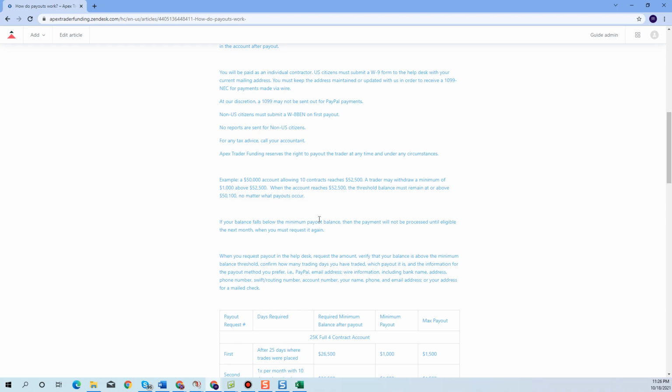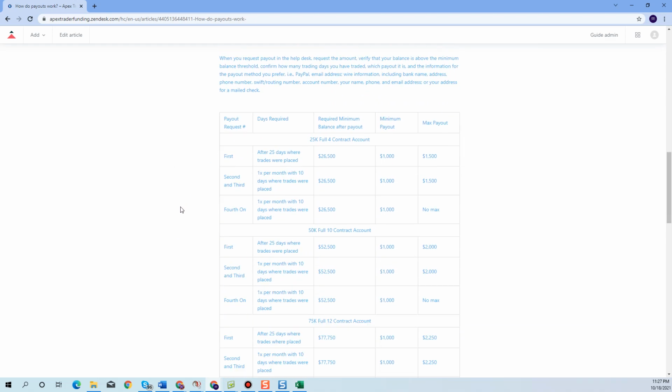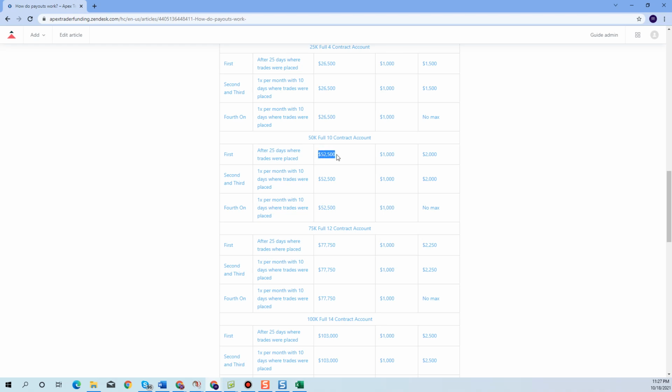And the reason that rule is there is to maintain a buffer for you so that you don't get kicked out. Because if your balance falls below the minimum payout amount, let's say you request too much, then the payment won't be processed until there's enough in there and you can request it again. Does that make sense? If not, go back through and watch this and watch the trailing threshold. That's why we set that there must be a minimum balance maintained in the performance account after a withdrawal, because it protects us, but it also protects you and maintains that budget. Because you don't want to take too much money and then start trading the next day with only a couple hundred dollar buffer before you're knocked out and you lose everything you worked so hard to get.